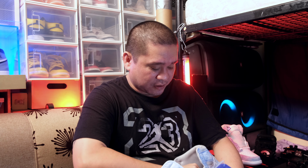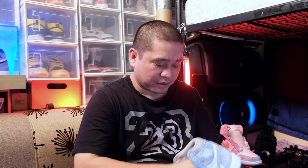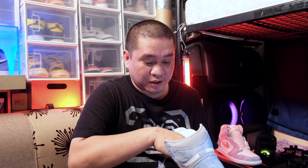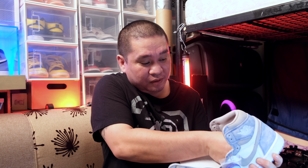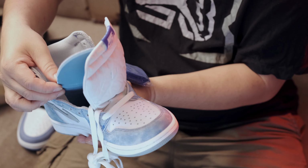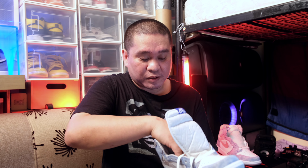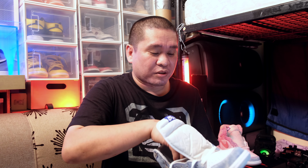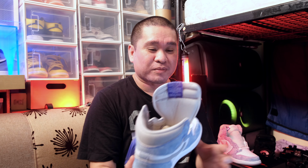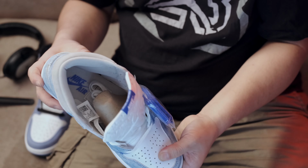Lagi nyong titignan dito, kung gusto nyong i-check talaga yung sneakers, yung tahi niya, di ba? Sobrang dikit na nito. Dito guys, makita nyo. Yung tahi, it's white. Makita nyo dito, puti. Shoutout sa Family Kicks sa tips niya na binibigay tungkol sa pag-check ng pair. Kaso wala tayo yung parang laser na blue black na tinatawag nila. But again guys, ang angas.